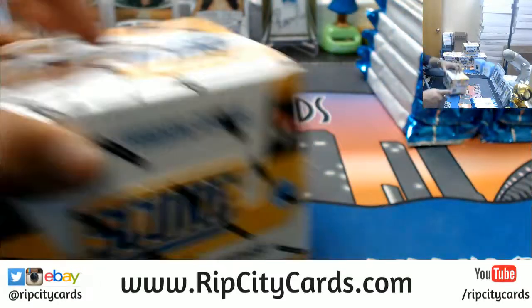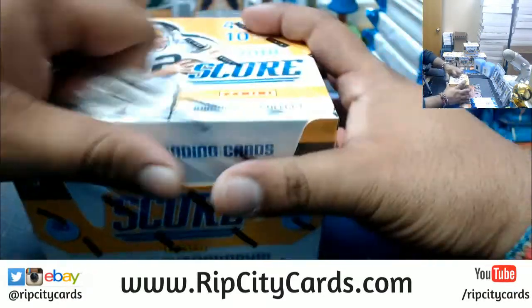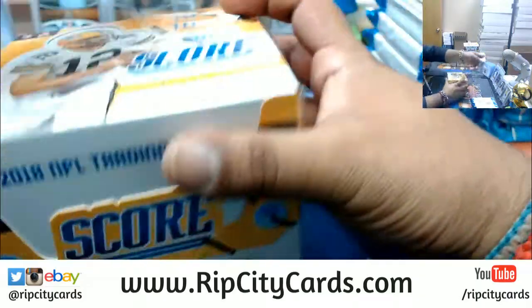Thankfully, the packs are pretty fat, but so many cards. 400 cards per box in this.